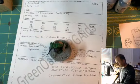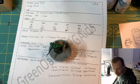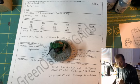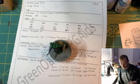I'm going to, real quick, just so we can do a quick comparison, since that really didn't take a very long time, grab the other trolls off the shelf just so we can see them side by side.